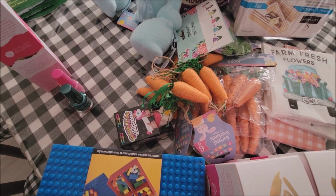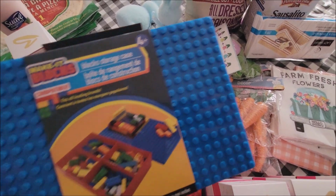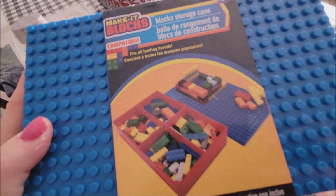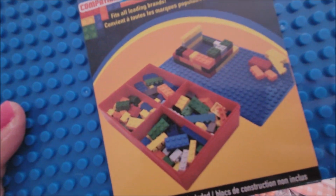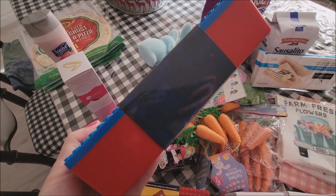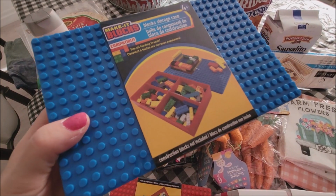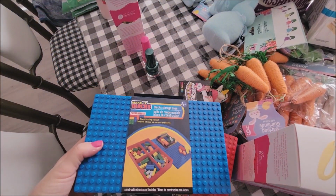Then I picked up these Make It Blocks block storage cases, and these are for your Legos. I decided just to get them because I have some reborning supplies that are smaller items, and I'm probably just going to use them for that. But I wanted to see how they worked. I think they're super cute in the primary colors with the blue and the red. So I did pick up 2 of them, one with the blue top and one with the red top.